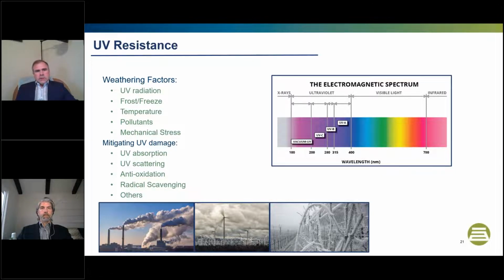So today we're going to focus on mitigating the degradation due to ultraviolet light. So what are some of the tactics that we can use for this strategy? Well, UV absorption. We can absorb the UV and convert it to heat or some other form of energy before it can interact with the polymer.